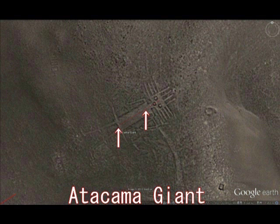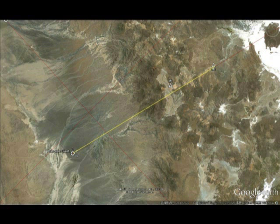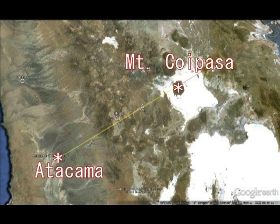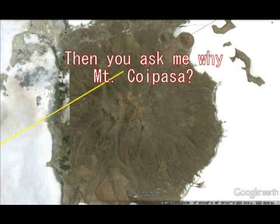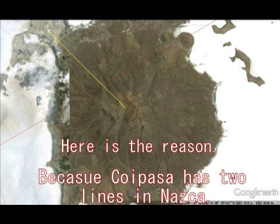And can you see the red line here? This line is a line from the West Pole at an angle of nearly 45 degrees against the equator. And this Atacama line, the Atacama Giant, shows a direction to Mount Coipasa. This is Mount Coipasa. Then you may ask me why Mount Coipasa. This is Mount Coipasa, right? A very huge volcano, just on the borderline between Chile and Bolivia. And here is the reason. Okay, I'll show you why.